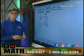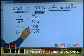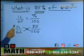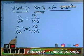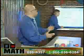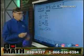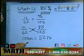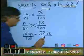So an easy way to set up this problem is to set it up as a proportion. And then we can cross multiply. We know in a proportion, equal fractions, the numerator times the other denominator equals the denominator times the other numerator. So we know that 100n is going to equal 62 times 85. It's 5,270. And then the question is, what number times 100 equals 5,270? We can figure that out by dividing, or if you do a very simple equation, all we have to do is divide by 100.